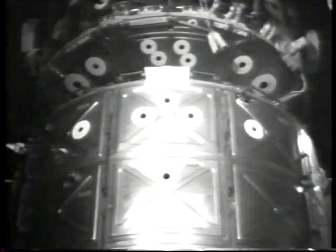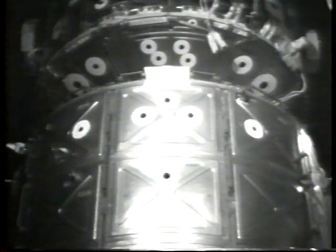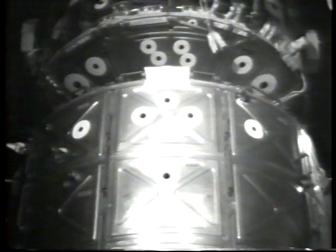Beginning to see on the displays the ready-to-latch indications of Destiny as it is pushed into the latch mechanism of the common berthing mechanism on the Unity module. And we do have confirmation of 4 ready-to-latch indications. We've got 4 ready to latches, the lab on the node.